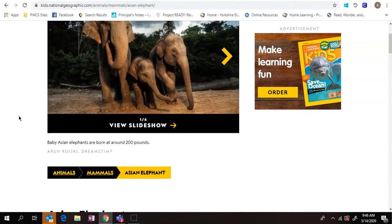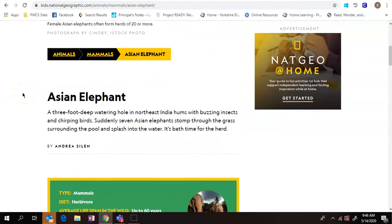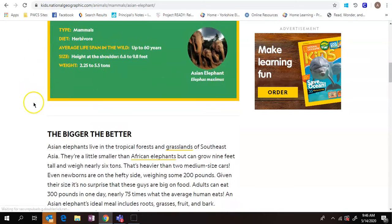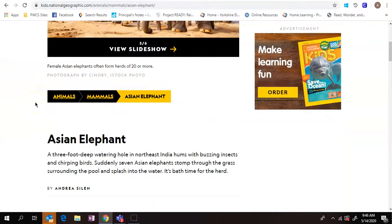pictures. You can see up here, if I click, I can look at some pretty awesome pictures of elephants. And then down here, it'll tell you basic stuff like what they eat, how big they are, and then you can see where they live, and go further down and learn a little bit about the animal.